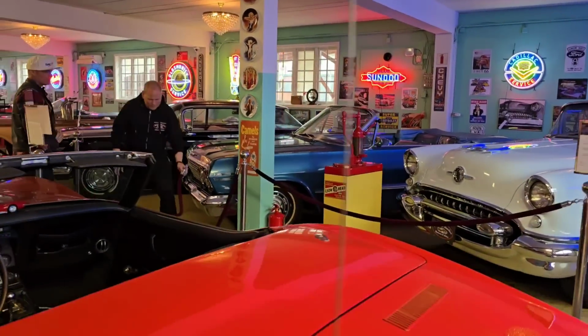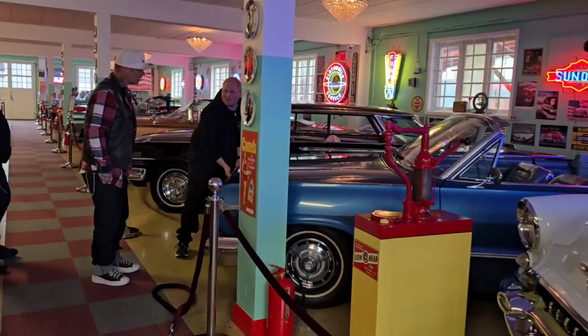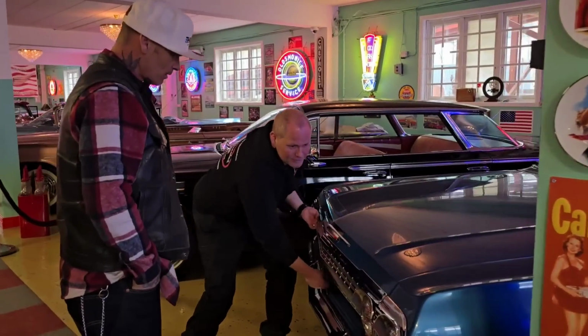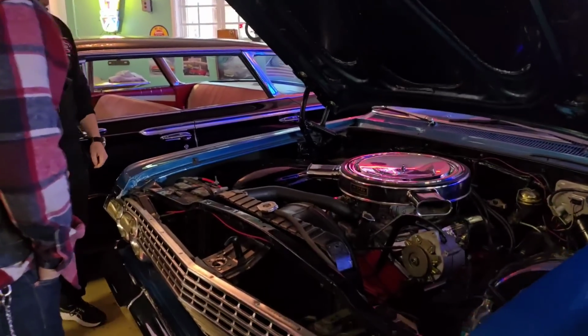Yeah, everybody's talking about that. 348s and 409s. We have one. Same family of engines. Same valve covers. You see it straight away. It's the same family. The valve covers are basically the same.